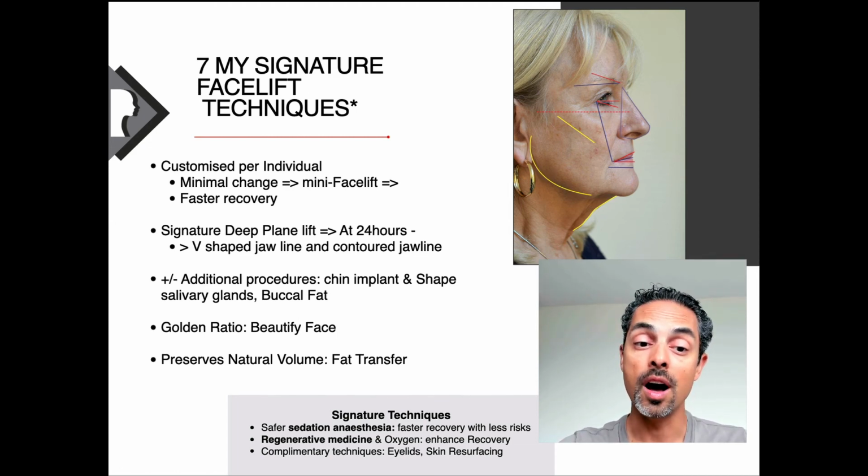Quite often, I will also look to add additional procedures to give the best results. But really, with this kind of procedure, even at 24 hours, you see an improvement in your jawline, in your neck, and a more V-shaped face. And patients are often very happy even at this early point.